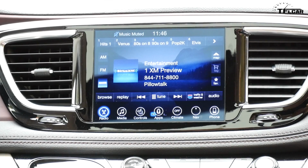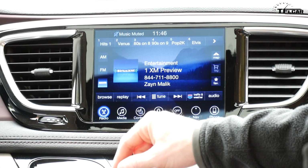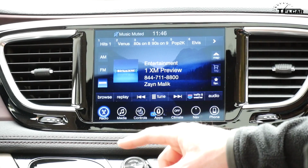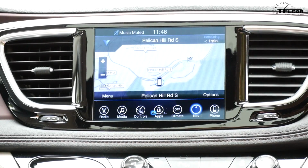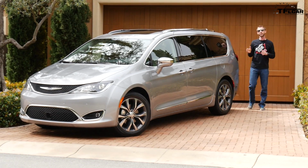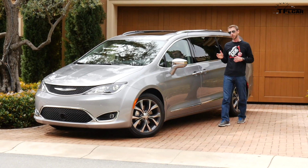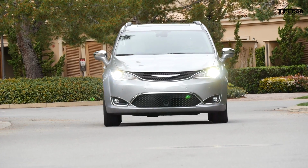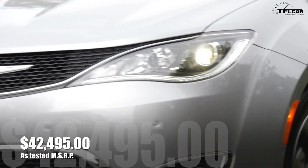This new Pacifica has an 8.4-inch touchscreen to control things such as your radio, HVAC system, your apps, and even navigation system. Well, folks, there you have it, the all-new Chrysler Pacifica. Prices start at around $30,000, including destination for the LX trim level, and for the top-of-the-line Limited goes all the way up to about $43,000.